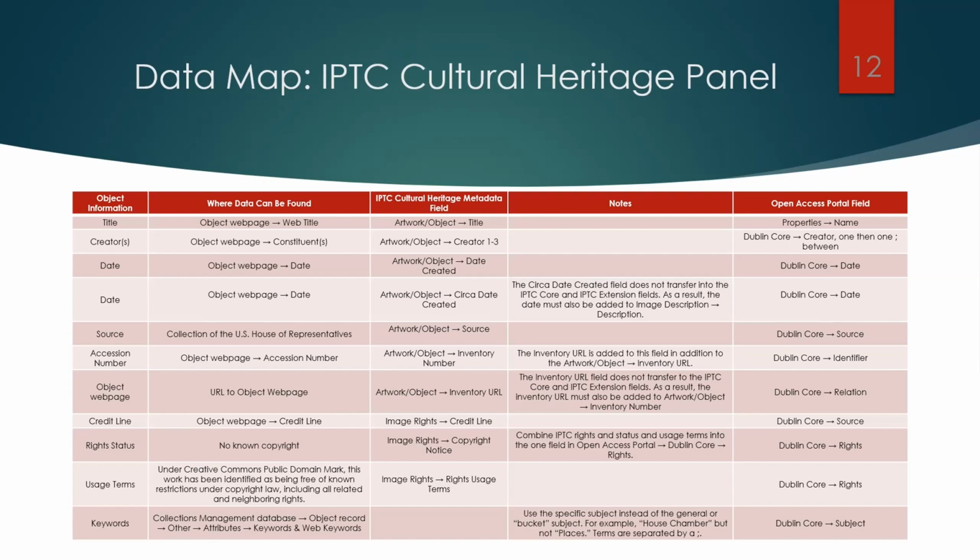This metadata map shows the descriptive fields that we wanted to embed. So that's on the left-hand side, we wanted to embed title, creator, date, source, accession number, object web page, credit line, rights status, usage terms, and keywords. And then it also shows in the middle column where that information fits into the metadata fields in the cultural heritage panel. And then on the right-hand column is where we put those fields in the open access portal, because we ended up deciding to recycle a lot of the descriptive metadata that we created for embedding in the digital surrogates. We thought we can also use this work again and make them visible in the cataloging on the open access portal.